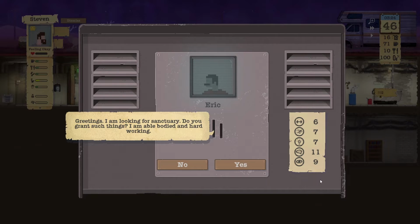Do we do the cruel thing and boot Rebecca out? Because Rebecca's not that good. We could get rid of her, cast her aside back into the waste and get Eric and his fine moustache in. He's got a strength of 6, dexterity of 7, intelligence 7, charisma of 11 and a perception of 9. That's very, very good. Do we get Eric in and then hoof out Rebecca? Oh, I'd feel terrible. He's really, really good, and Rebecca is less good.